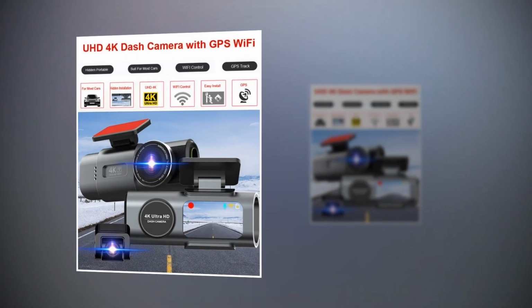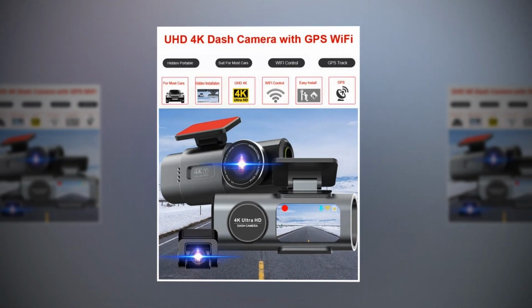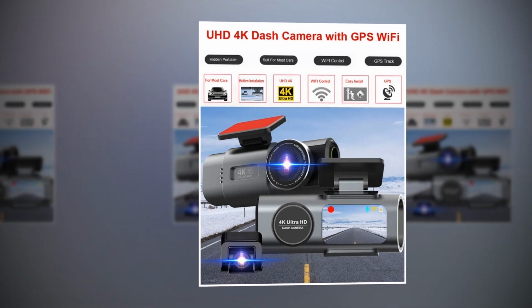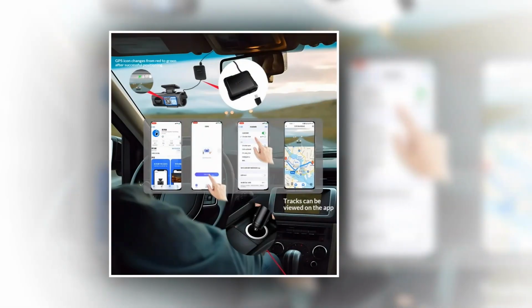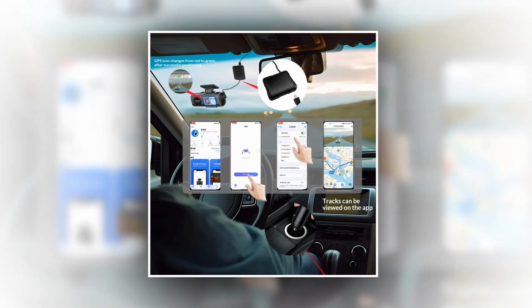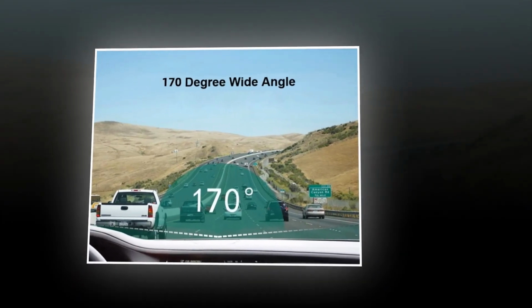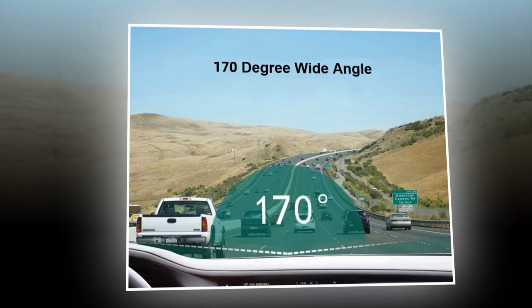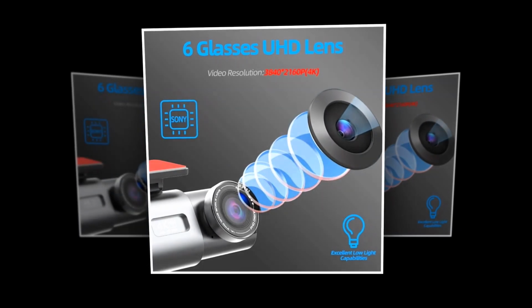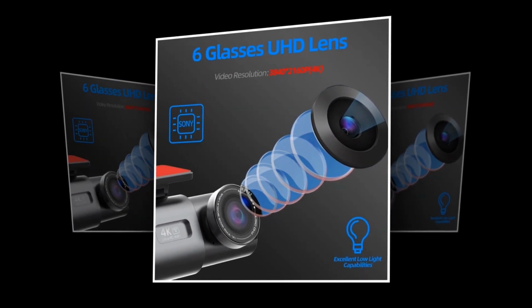With 4K UHD recording at 3840 pixel x 2160 pixel, the front camera delivers sharp, detailed footage, while the rear camera records in crisp 1080p resolution. And thanks to advanced night vision technology, you'll have clear visibility even in low-light conditions. The front lens boasts a 170 degrees wide-angle view and an f1.6 aperture, ensuring maximum coverage of the road ahead. Meanwhile, the rear lens offers a 140 degrees wide angle, giving you full visibility of what's happening behind your vehicle.